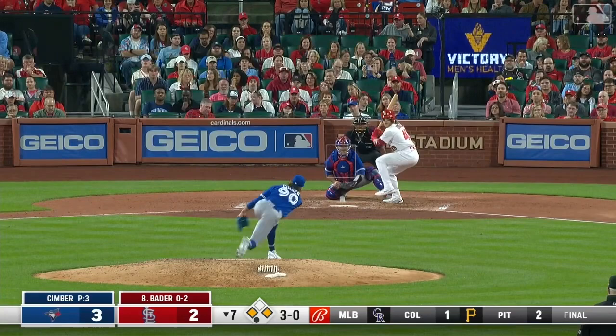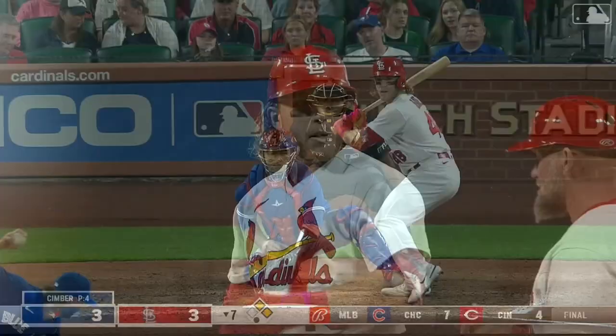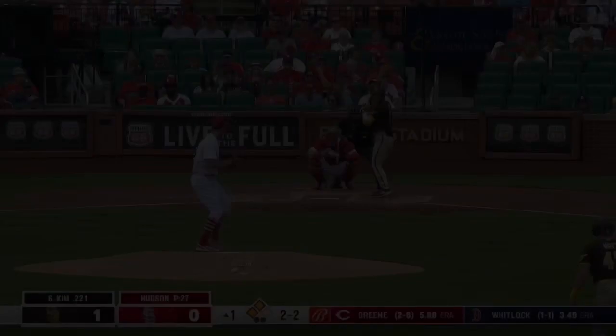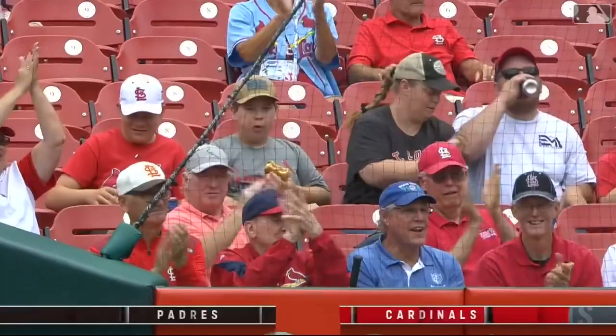Swinging, base hit into right on a 3-0, and the game is tied. Bader comes through, 3-3. It had to be one place, one spot for him. And the next in the air to shallow center, and a diving catch. Bader, that saves a pair of runs. Bader with the diving catch. It's 1-0.